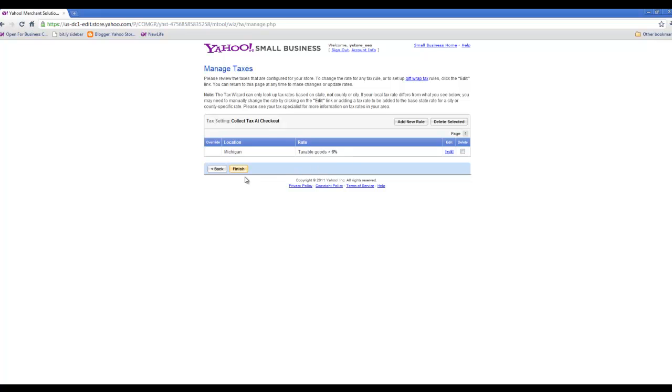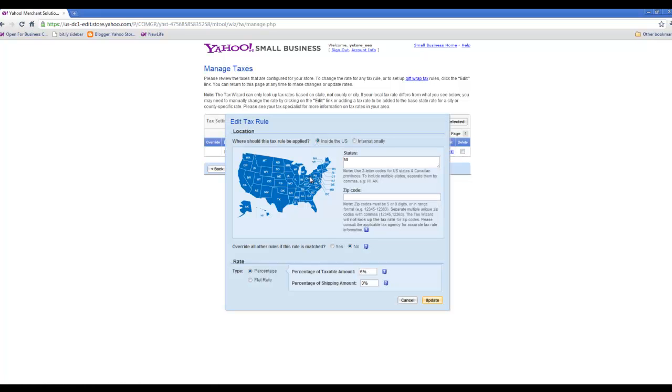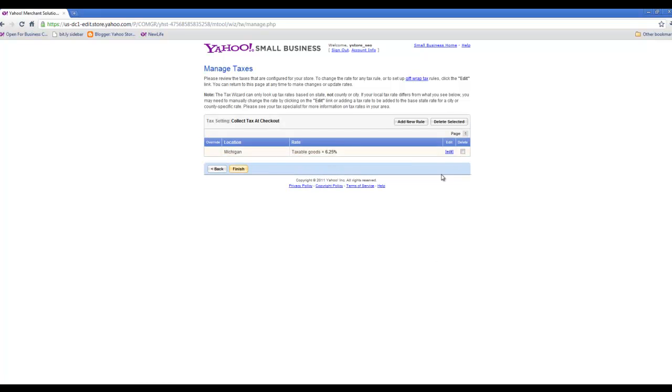Now let's play what if. I love the what if game. What if Michigan recently changed this and I was supposed to charge 6.25? Well, then we click on edit, and then we can go in here and change this to 6.25, click on update, and there we go. It's done. So this is very, very simple. I have an 83-year-old grandfather that has a Yahoo Store. That's how simple this Yahoo Store platform is. I just absolutely love it.